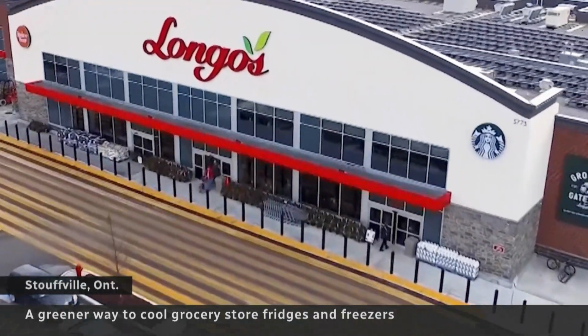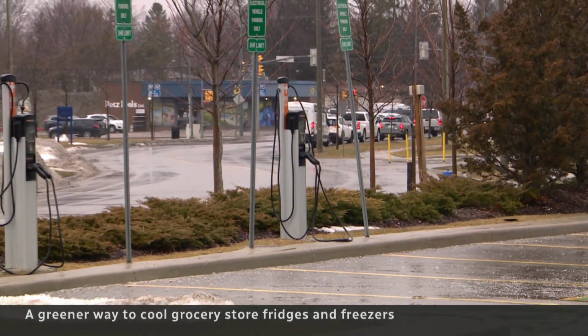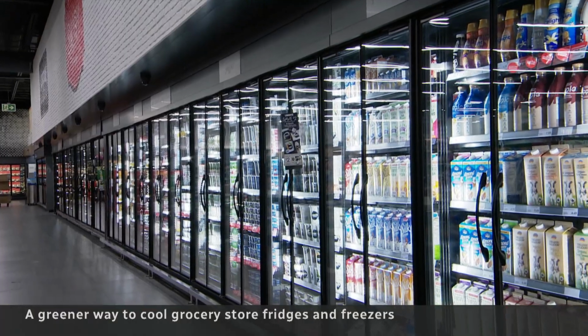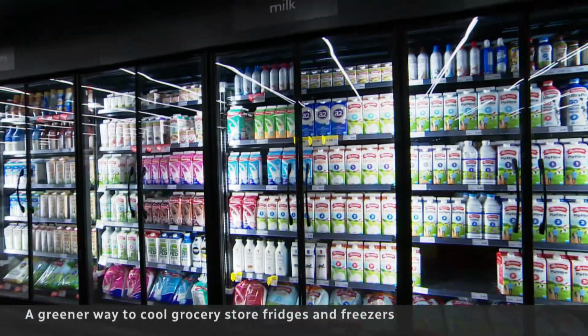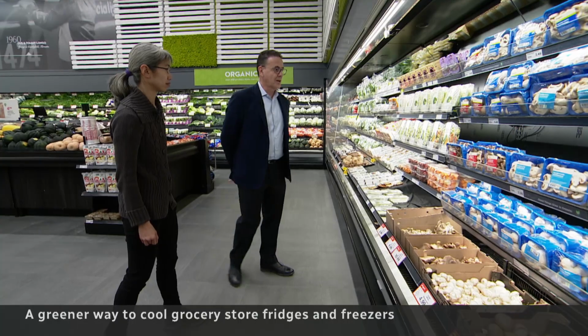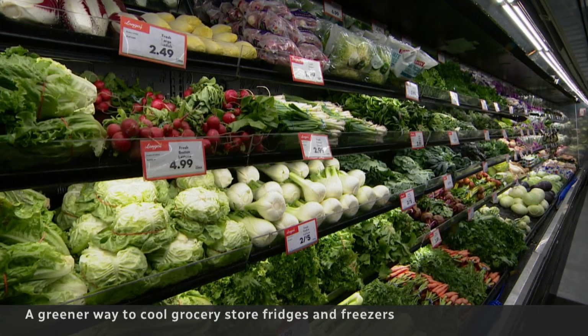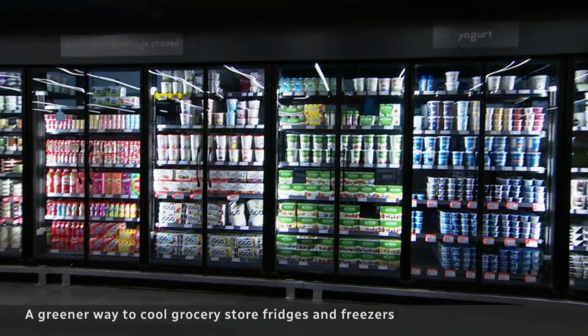This supermarket is greener than most, but besides obvious features like solar panels and charging stations, there's also a big difference behind the fridges and freezers. So it's running on CO2, so just basically carbon dioxide is how the entire store is run. He's talking about the refrigerants used to keep the lettuce fresh and the pizzas frozen.